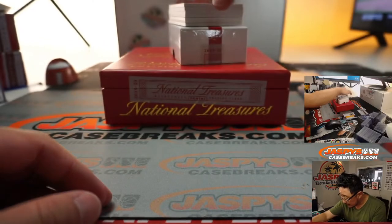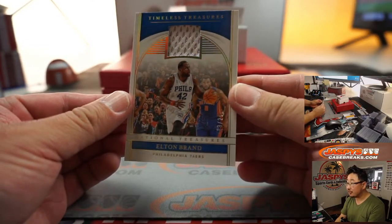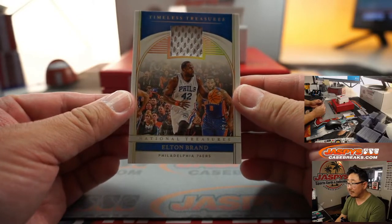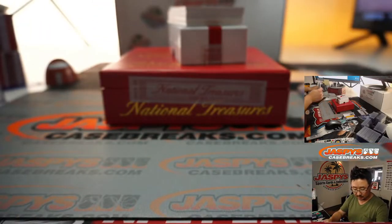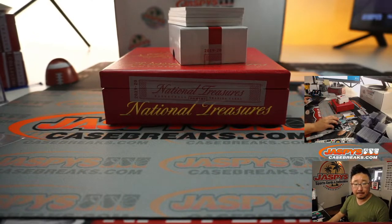Another relic coming up. It's going to be Elton Brand. Timeless Treasures jersey to 25. 23 out of 25. Elton Brand, that will go to Matthew Shira with Elton Brand.